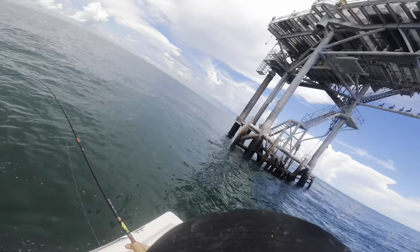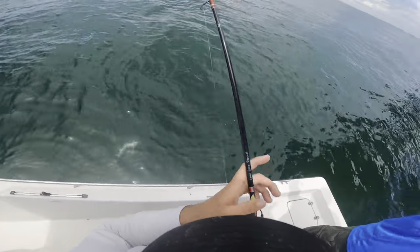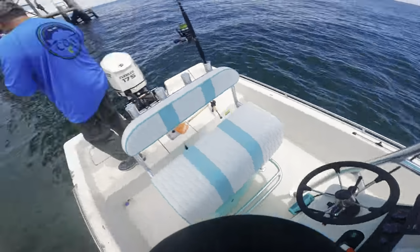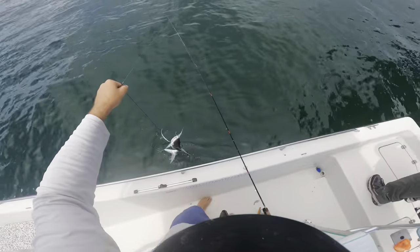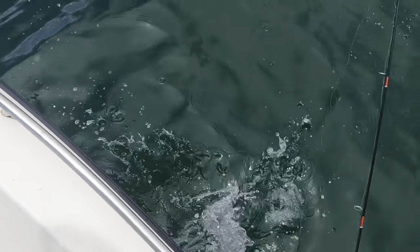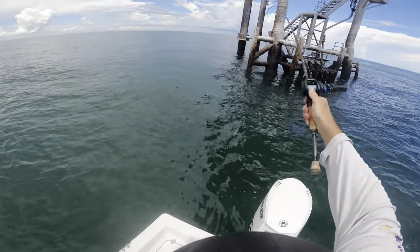Y'all can see the water's pretty nice out here today. You can see this fish way down there. That's crazy. I'll get this thing unhooked and get back out there. He's off. Probably gonna get eaten on the way down. There he is, there's the shark. Get your line.